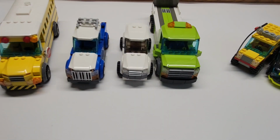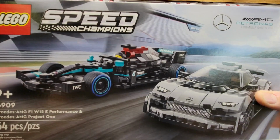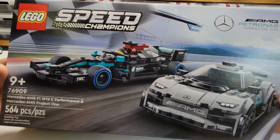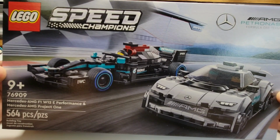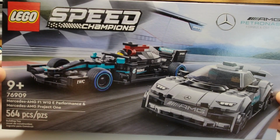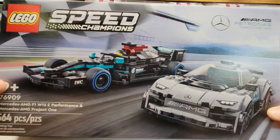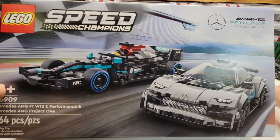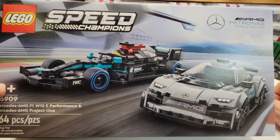Now, you may have noticed in the start of my video, I had something else on the table. This is a brand new LEGO Speed Champions set of 2 Mercedes vehicles. We have the Project One and the F1 car. And the reason I bought these, I don't buy a lot of sets. I do very few sets. Almost everything I build is mocks. A lot of my sets, as I showed you here, are old just because they're nostalgic for me. And I don't really use them much. I just keep them around because I can't get rid of them because they're awesome.